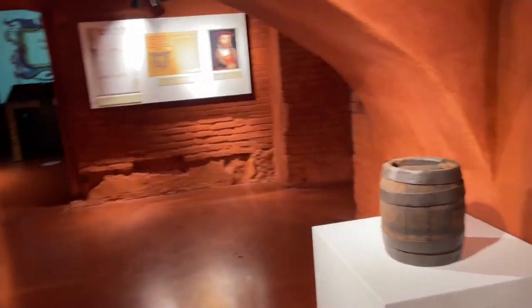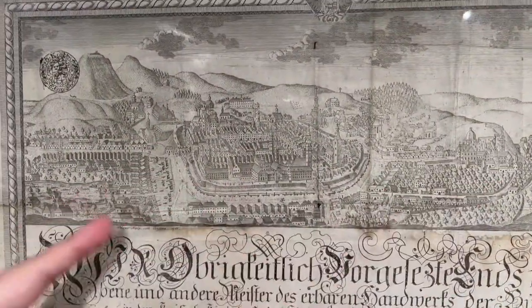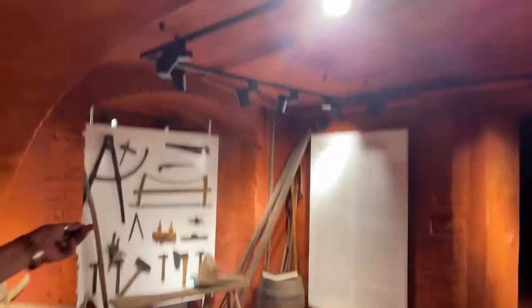And the old Lviv, Rynek Square, the old Lviv, the suburbs and the central part. The instruments for barrel makers.